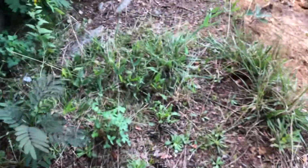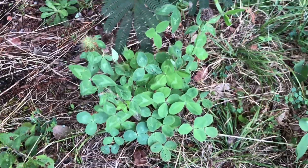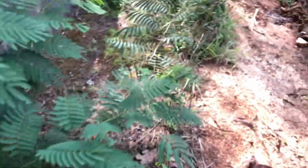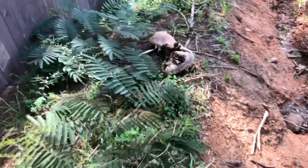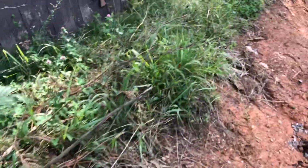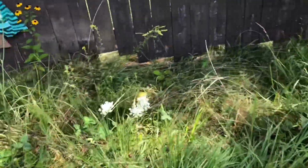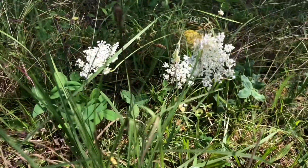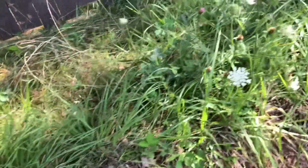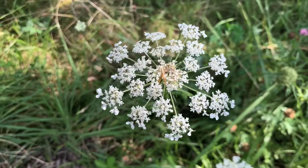See what else we got. Oh, we get clover, obviously. Lots of native clover. Love that. Love the clover. Here's some Queen Anne's lace that's still open. Beautiful. These starburst patterns here are really cool.